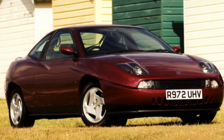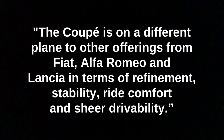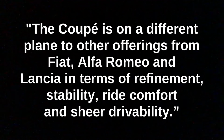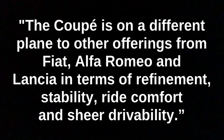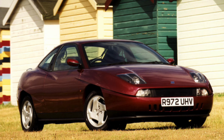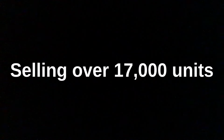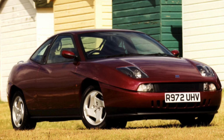The Fiat Coupe was unveiled at the Bologna Motor Show in December 1993, and people loved it. Autocar said the Coupe is on a different plane to other offerings from Fiat, Alfa Romeo and Lancia in terms of refinement, stability, ride comfort and sheer drivability. The Coupe stood out from the rest of the automotive world with its sharp lines, its curvy headlights and round taillights. The interior was equally as good looking, with lovely body-coloured trim and 4 beautiful deep-set round dials. It sold well, selling over 17,000 units in 1994. Production of right-hand drive versions for us lot began in early 95.